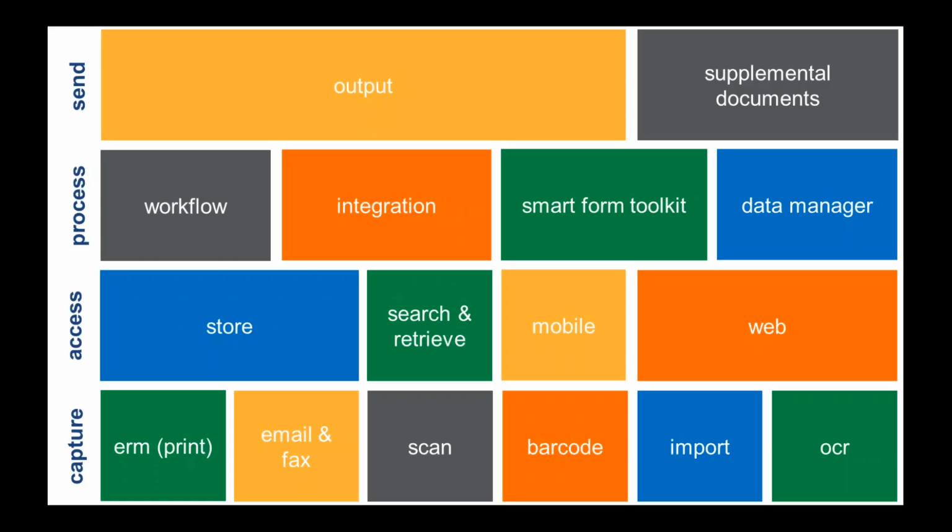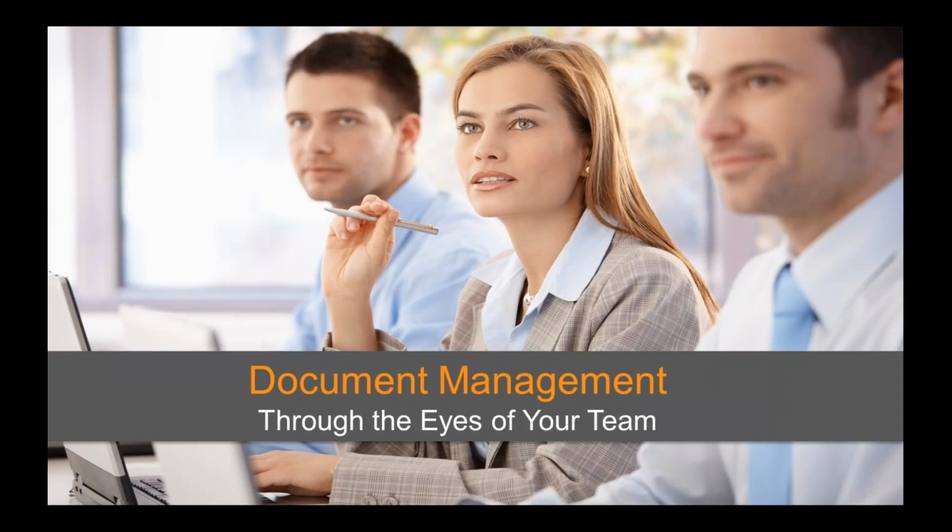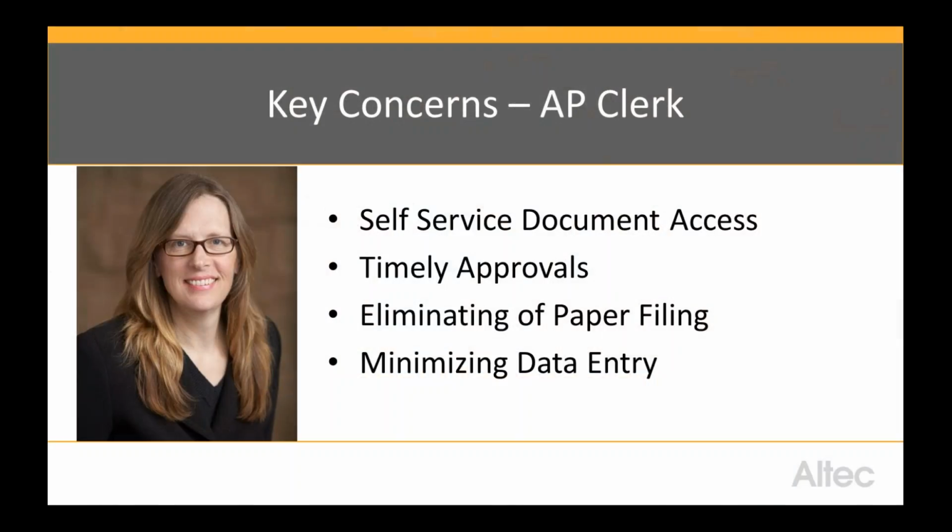So that being said, let's take a look at what this looks like through the team's eyes. For most folks, AP is usually the low-hanging fruit in terms of document management.